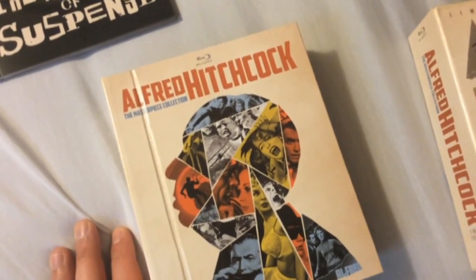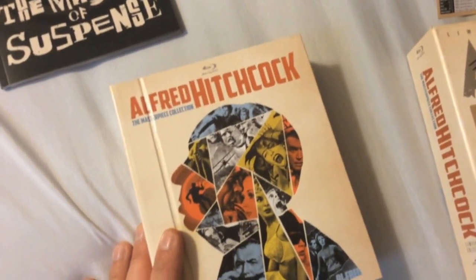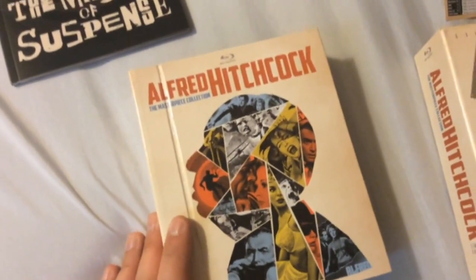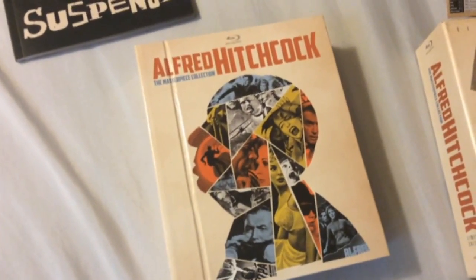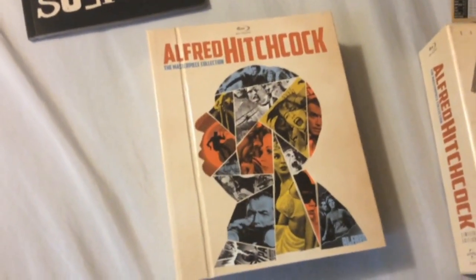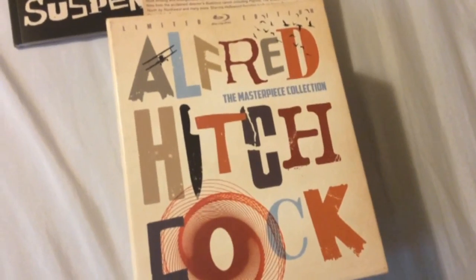Some people like the transfer, but realistically, if you're a Blu-ray enthusiast, you know that it's not up to Blu-ray standards to be in that quality. So it's definitely not a remastered edition. I don't know what it is. It's like sourced from a really bad transfer. But anyhow, get your hands on this one if you can get it for a great price. That's the Alfred Hitchcock Masterpiece Collection.